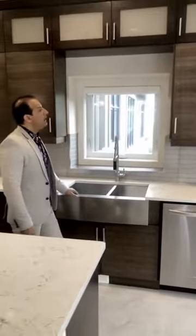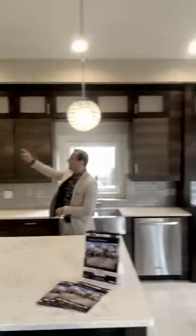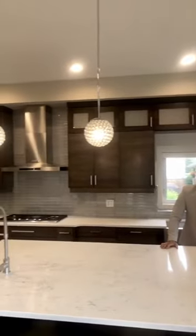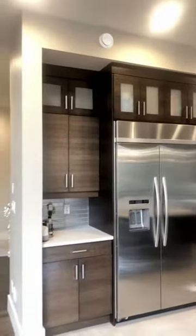The kitchens are fully upgraded with two tiers, the main tier and the top tier. If you look at the tier all the way around, this is also your kitchen cabinetry for your extra cutlery or plates or any single thing you want to store at the top, which is a nice touch throughout. And the kitchen also has your breakfast nook.